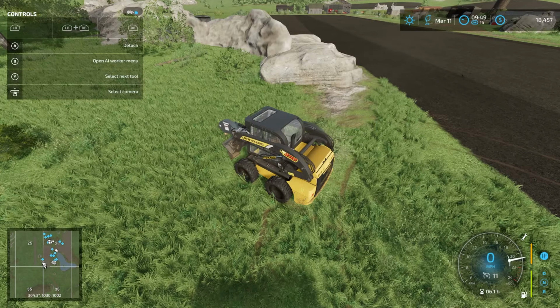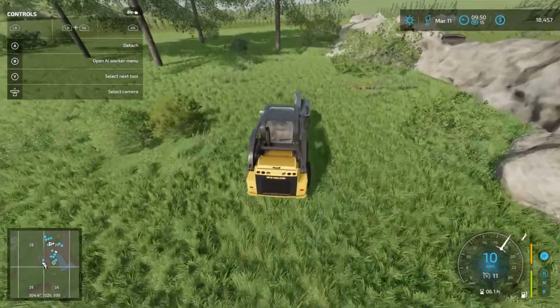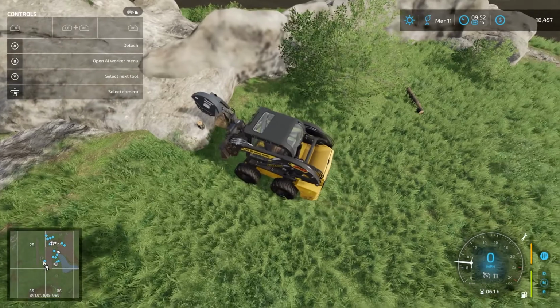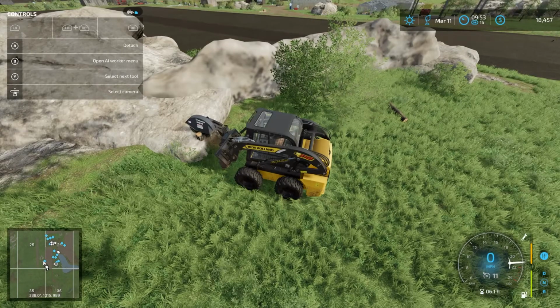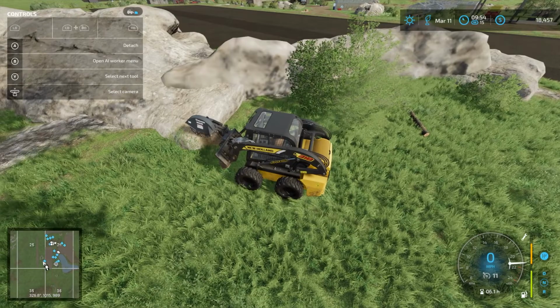Still a little bit left. And there's that one stump that's kind of inside that rock formation, which hopefully it doesn't give us too many problems here trying to get rid of it. And it's going to, it seems.